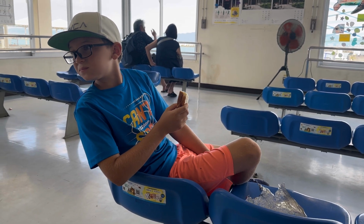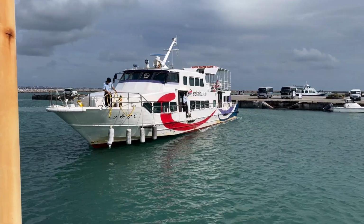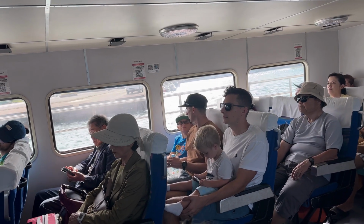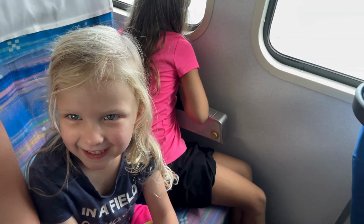When you buy a round-trip ticket for the ferry, you are not locked into a certain time, so you can just pick whatever ferry works for your schedule for the day. Just make sure you check the timetable beforehand so you aren't waiting at the port for 45 minutes like we had to.